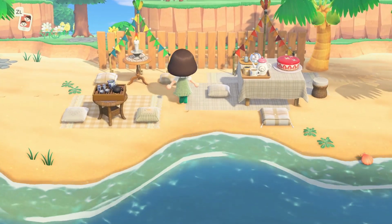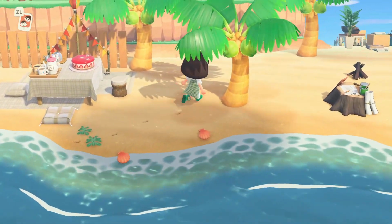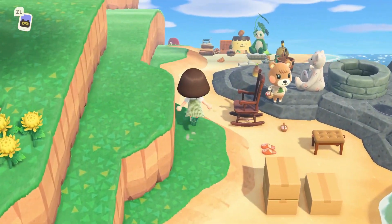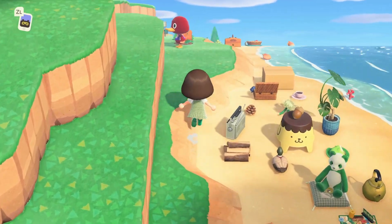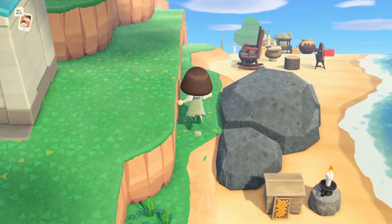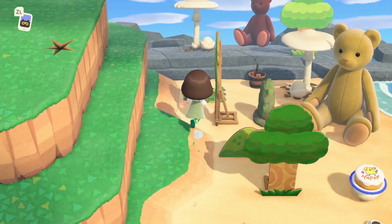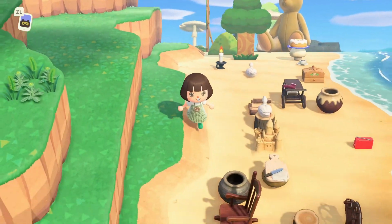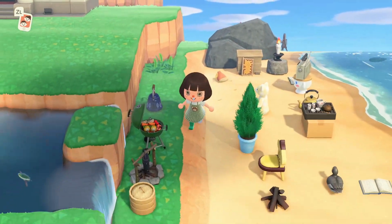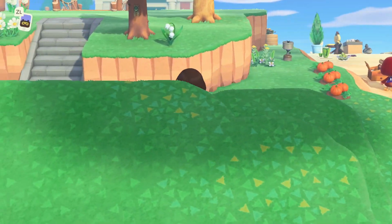So yeah, it's basically a little cafe, and this is the seating area, and then past here is just a mess. This is where I keep all my items. Anybody who's been watching these Animal Crossing videos for a long time will know that every island that I make, I just put trash on my beach. I just find it so much easier to lay out all the items that I have so I can see what I have and what I can use, rather than keeping it in my storage in my house. I just think it's 10 times easier, but it does mean that I have the world's messiest beaches. But that's what this is.